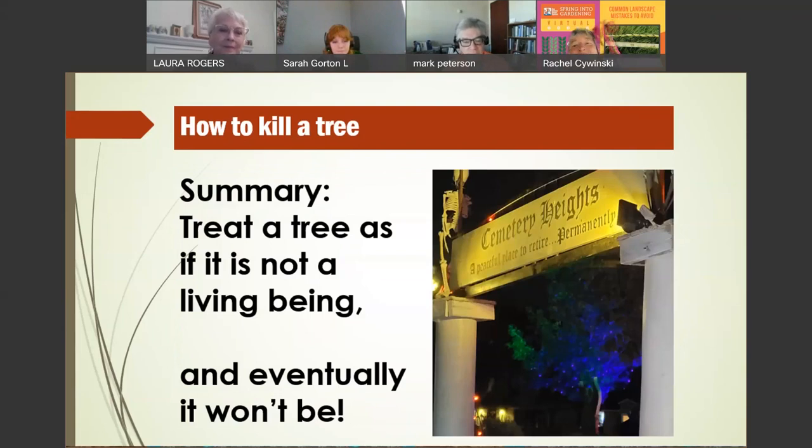But in summary, we can sum them all up by saying, if you treat a tree like it's not really a living being, like it's more like a statue, eventually it won't be. But we here today are here to tell you that we know trees are living beings, and we hope that you will always treat them that way, because we want you to have success with your trees. That's why we're here.